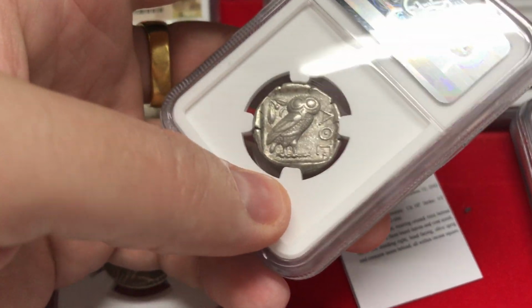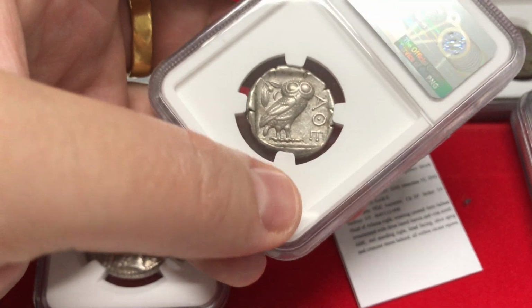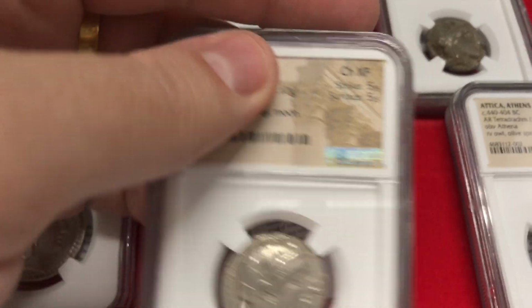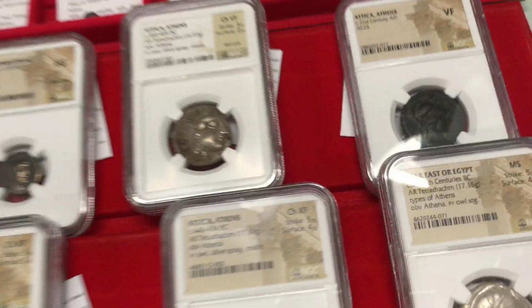You see, the owl is also pretty. The strike is nice. The surface is nice. All the stuff is really nice. Notice that it's strike 5.5 and surface 5.5. Next.